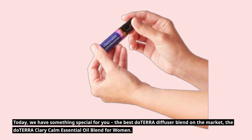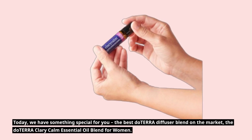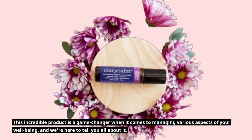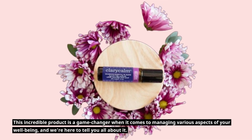Today, we have something special for you. The best Doterra Diffuser blend on the market. The Doterra Clary Calm Essential Oil Blend for Women. This incredible product is a game changer when it comes to managing various aspects of your well-being, and we're here to tell you all about it.